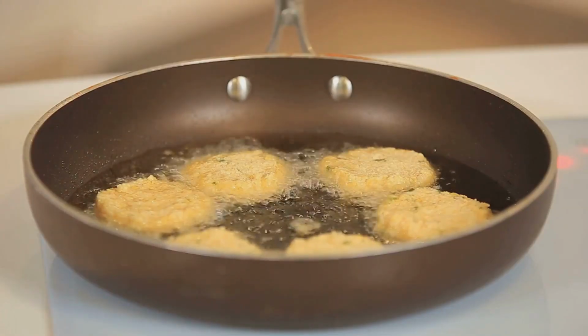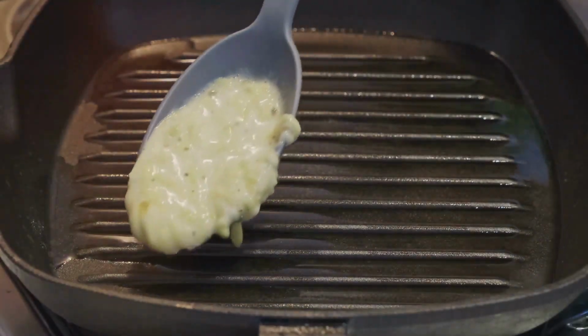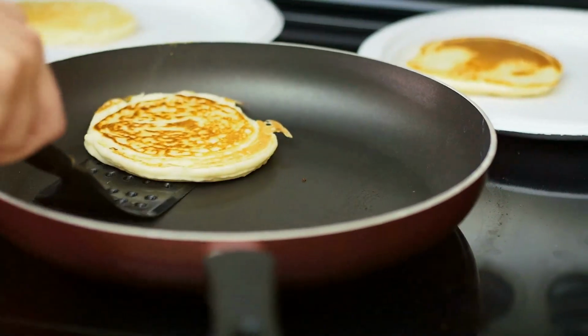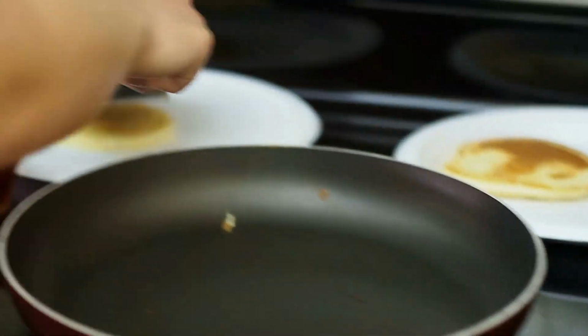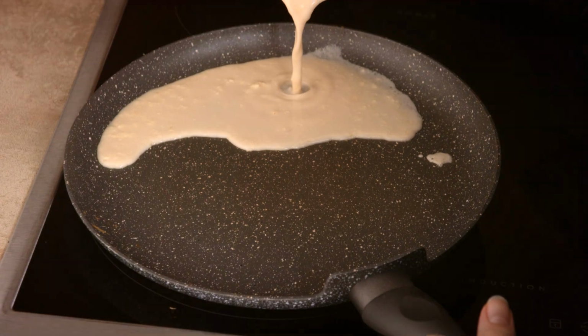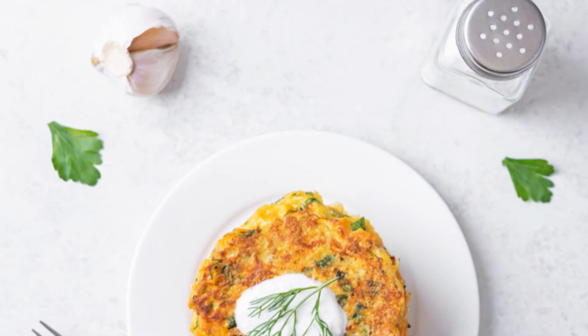Heat a non-stick skillet over medium heat and add a small drizzle of oil. Scoop a portion of the batter into the skillet and flatten it gently into a pancake shape. Cook for 3 to 4 minutes on each side until golden brown and crispy. Repeat until all the batter is used, adding more oil as needed. Serve warm with a side of yogurt or a tangy dipping sauce of your choice.